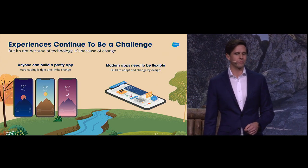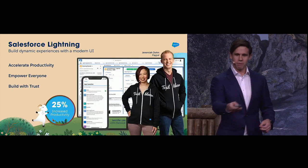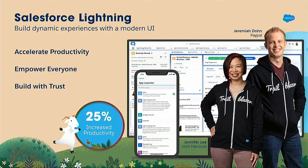Now you can build... Maybe a clicker will go this time. There we go. Now you can build dynamic experiences with a modern UI that's as agile as your business.